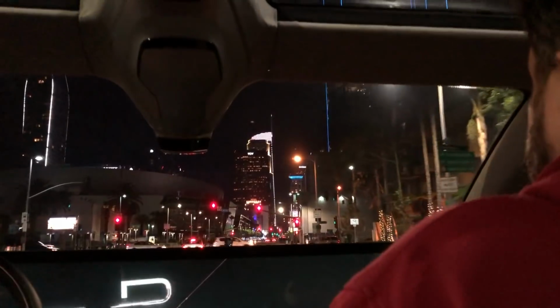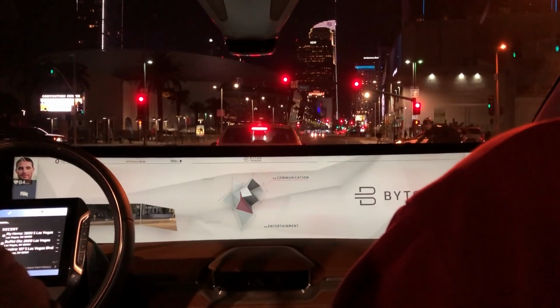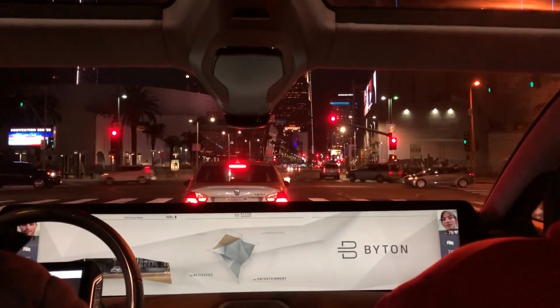Definitely with the electric powertrain, the torque surge is really nice. You can't go back once you try it. Absolutely.